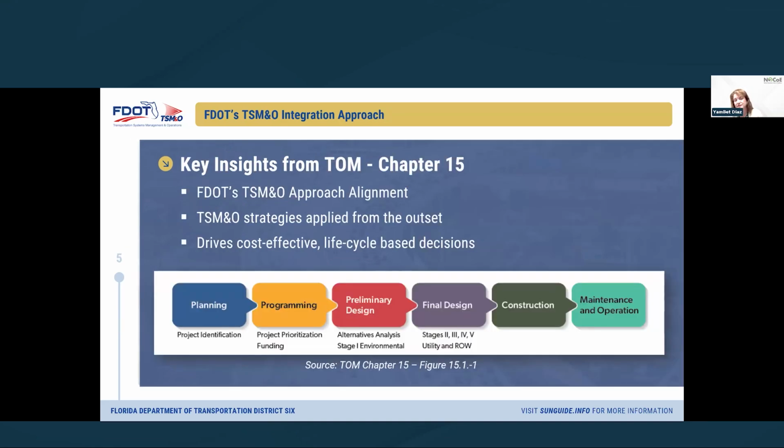So how is it that what we do relates to the TOM? Well, we have followed the guidance really closely. Our approach and FDOT's approach to TSMO aligns with the framework that the TOM lays out. And what we mean by that is that we don't treat TSMO as an add-on. We start thinking about TSMO early on, from planning through operations, and we evaluate TSMO strategies first.